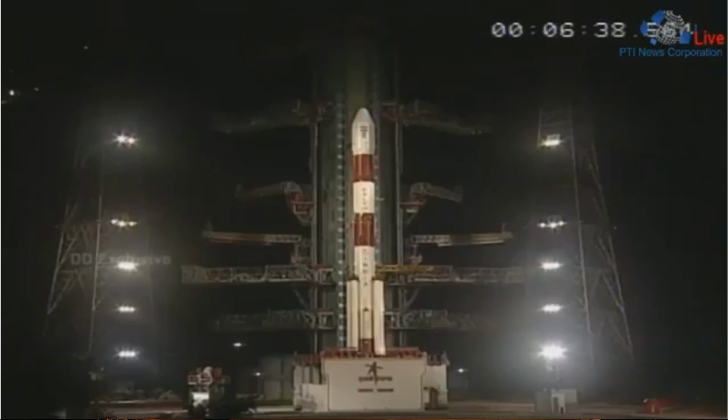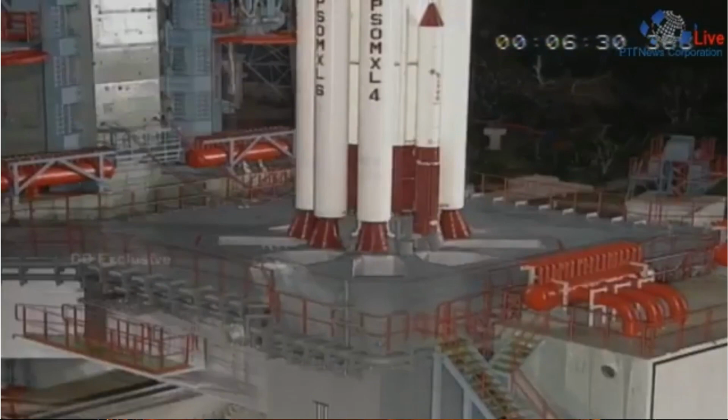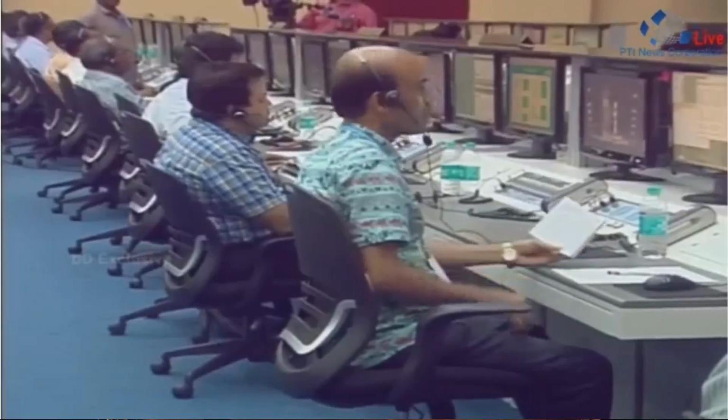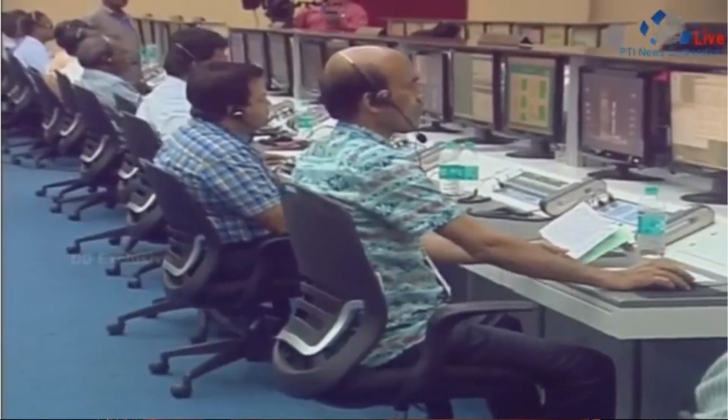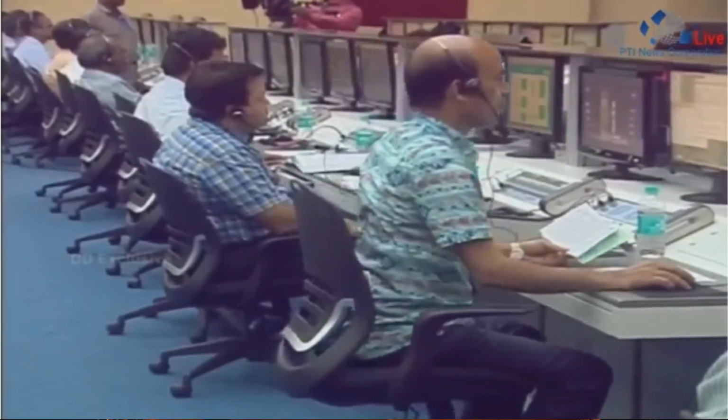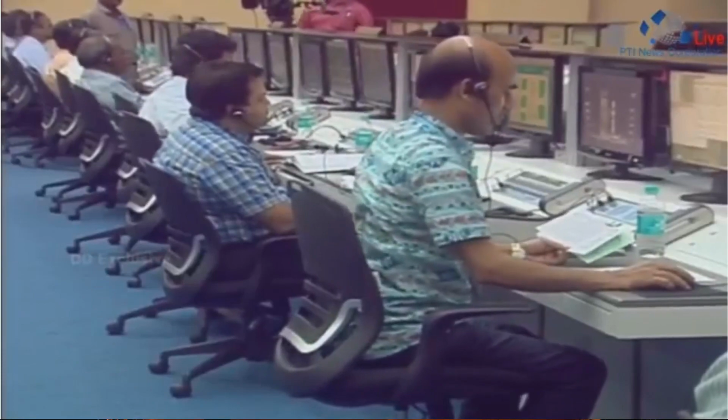So minus 6 minutes 40 seconds for the countdown. We're back to the actual vehicle live feed, and if I look now you can see the countdown, the automatic launch sequence, the vehicle parameters being checked out, you see a lot of greens there. And the satellite being checked out sequentially. In fact, there are several hundreds of parameters which get checked out through the onboard computer that resides in the launch vehicle.